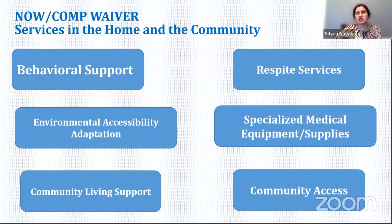And one of the things that falls under specialized medical equipment and supplies, most often, are diapers or feeding tubes or nutrition. If your child is receiving nutrition through a feeding tube, those supplies can be really expensive, and those are the things that the waiver covers, because regular Medicaid does not cover that after the age of 21. Or dental services. Those are some of the things that Medicaid does not cover after the age of 21, and that's why the NOW COMP waiver covers services beyond what Medicaid covers. So it's important to remember there are some changes that will happen after the age of 21. And these are just a short list.